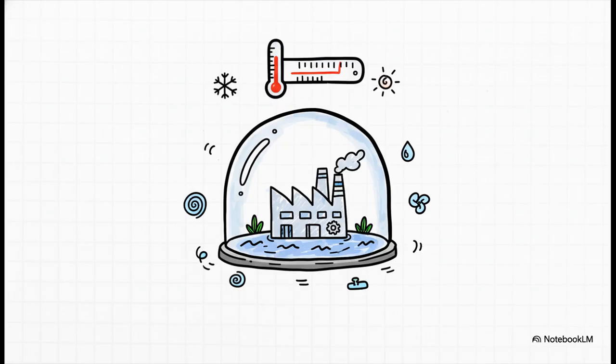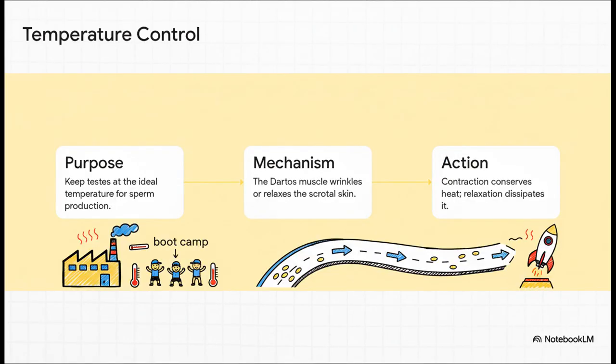But here's the catch. This high-tech factory is, well, it's sensitive. For sperm production to work the way it's supposed to, it needs a very specific, carefully controlled environment. And the biggest factor here? It's all about temperature.